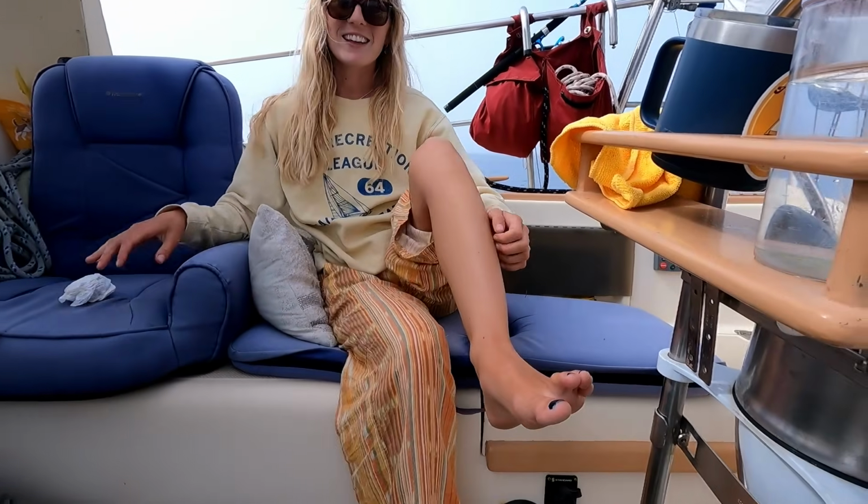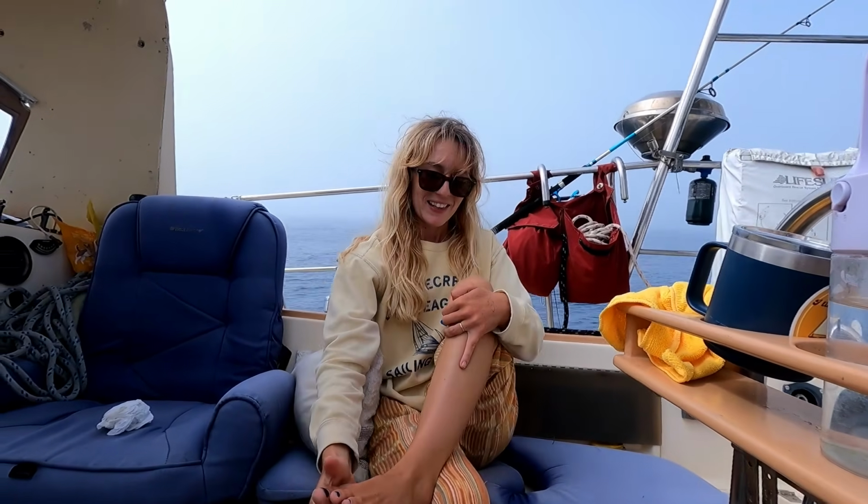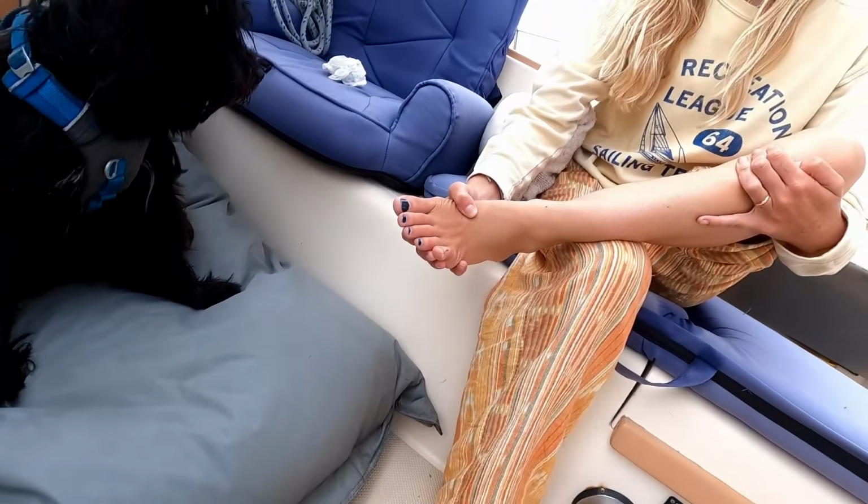What happened, Kira? I was walking up on deck and I kicked one of the port lights. The Island Packet design for the port light drain is really, really stupid and hates your toes, because every time you walk by it, you either stub your toe really hard or they stick out. Show the camera what the design is. Kind of see it there. Such a smooth design. I hate it. Every time we go on a trip, someone stubs their toe, and this time I sliced it.